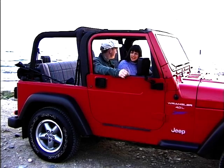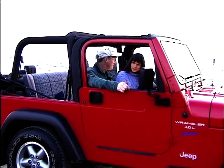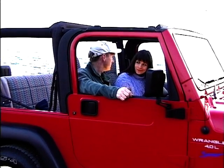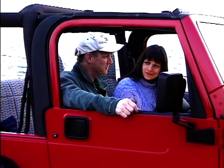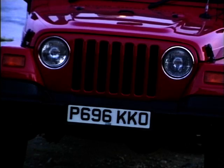And they didn't like it, did they, the purists? They did not, no. Some of them in the States started wearing T-shirts that said real Wranglers don't have square headlights. So we've just produced some T-shirts recently that now say that real Wranglers have round headlights.